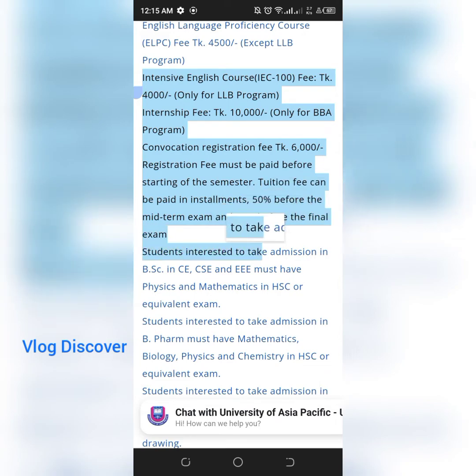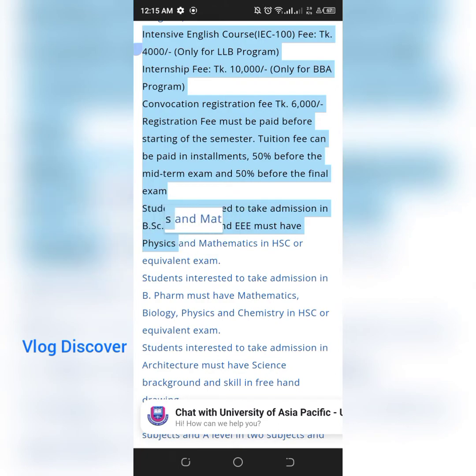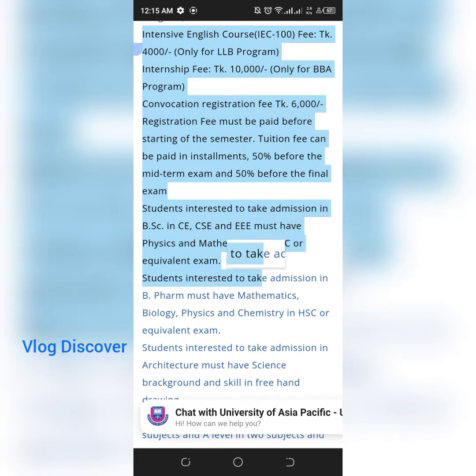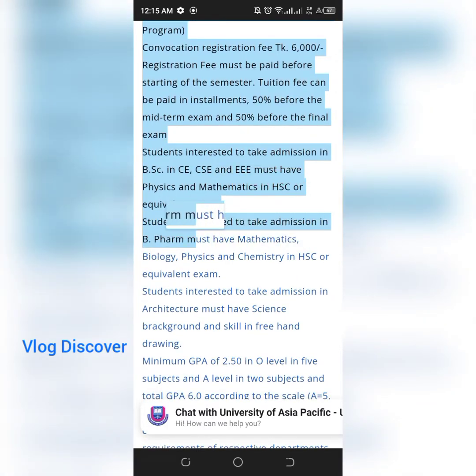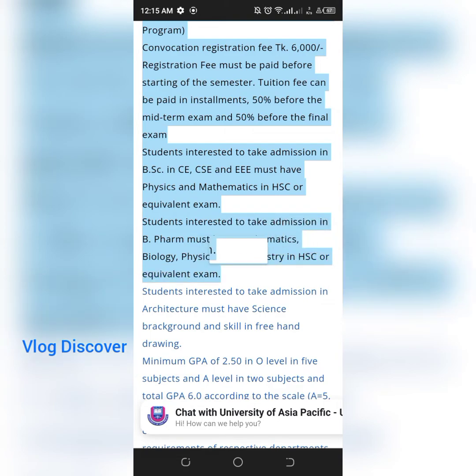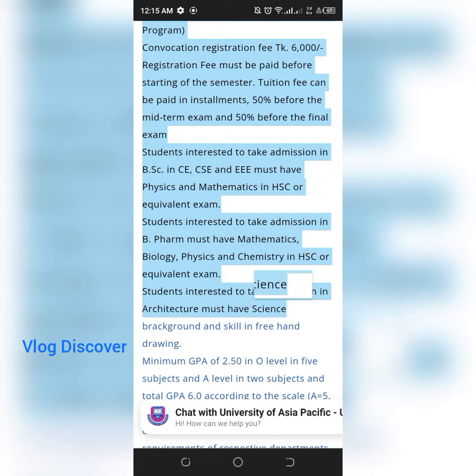Students interested to take admission in BSc in CE, CSE and EEE must have physics and mathematics in HSC or equivalent exam. Students interested in admission in BPharm must have mathematics, biology, physics and chemistry in HSC or equivalent exam. Students interested in architecture must have a science background and skill in freehand drawing.